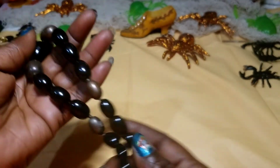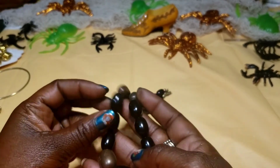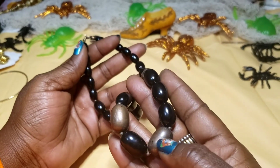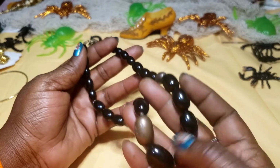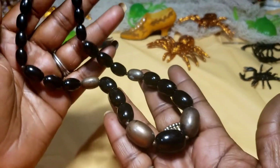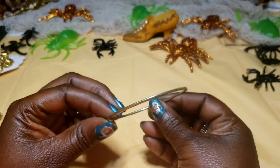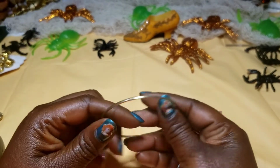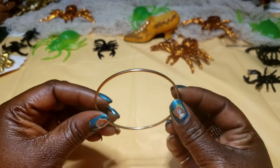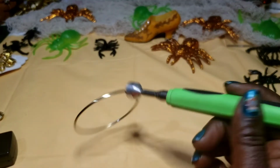Then next we have a wooden or plastic, one of the two, necklace, tannish kind of brown beads, a little bit worn, black beads. I think I'll put that in crafts. Then we have a gold tone bracelet. What do they call these? Like a bangle, a little mini bangle. I think this is a costume piece too, yeah.